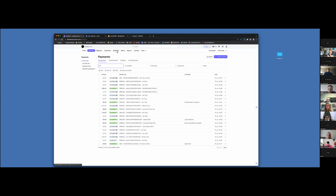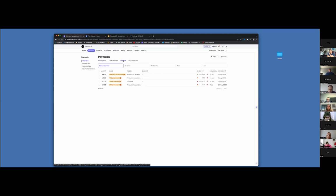Right. So if I just go to payments and go on to disputes, I don't want to show you too much here, but there are a couple here. There's 4. Now you can see product not received, product unacceptable, duplicate, product unacceptable. That's it. In all the time we've been doing this, we've had about 9, and that's it.